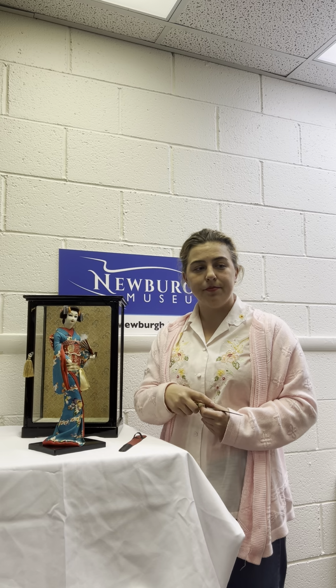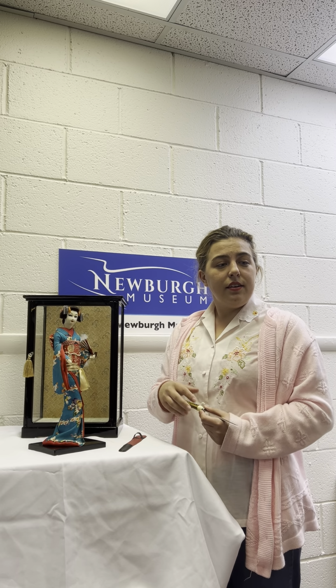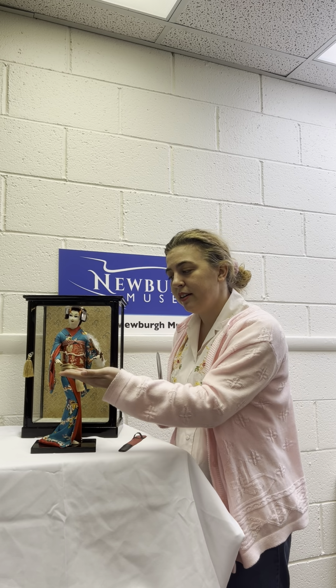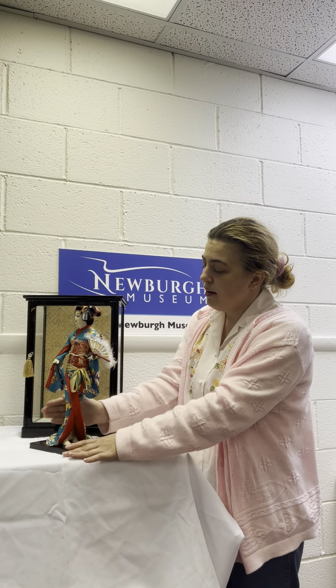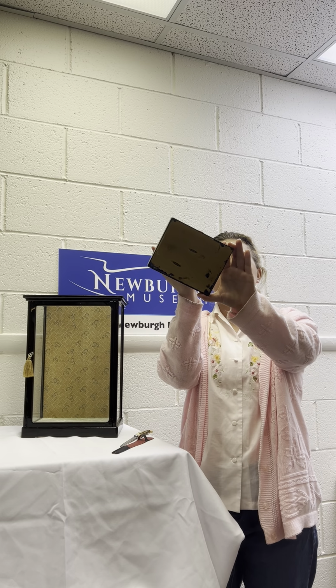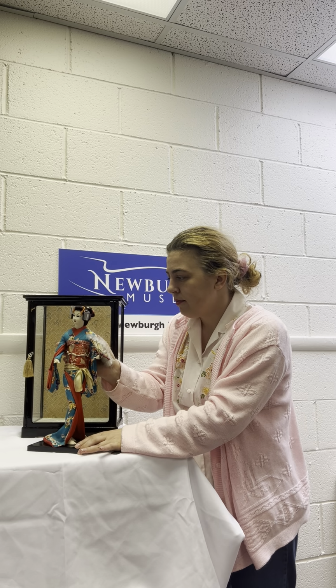These kits would have included stiffened cloth for the doll mask, a stuffed body with separate posable wire arms and legs, which we can actually see right here, especially with her hands, her feet, and at the base where the wires were connected in.